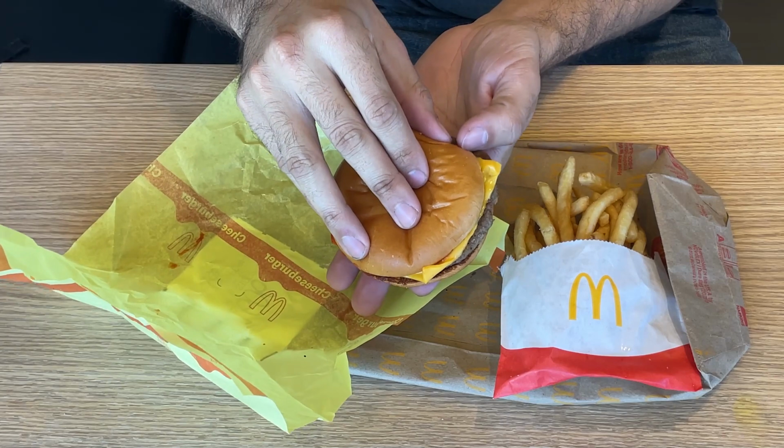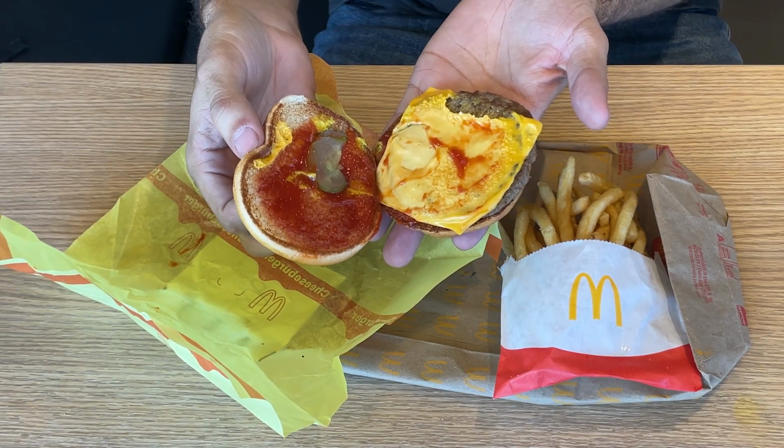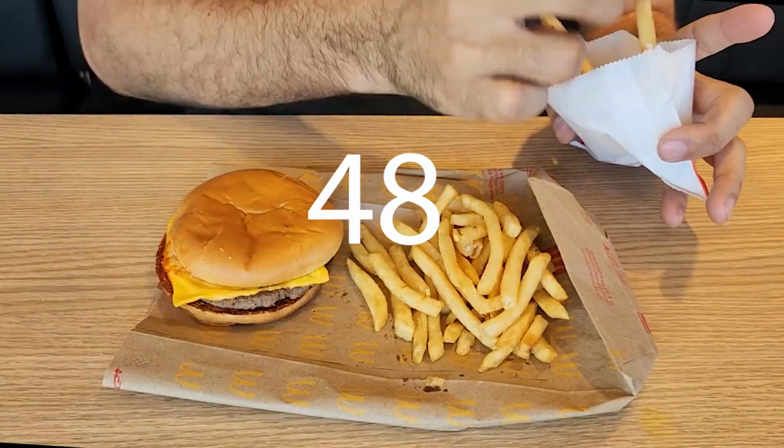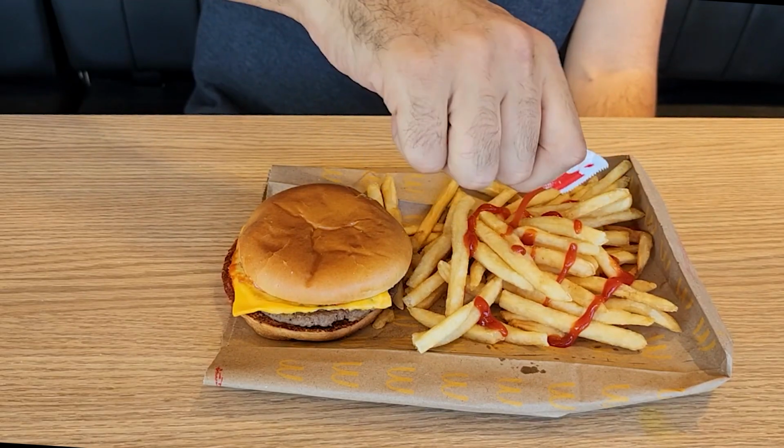Similar to other locations, no tray and no ketchup. Let's open up this burger and we got ketchup and pickles. Maybe there's extra onions on the bottom? All right, no onions. 48 fries, pretty decent number. I asked for a ketchup after getting my order, by the way, for the fries.